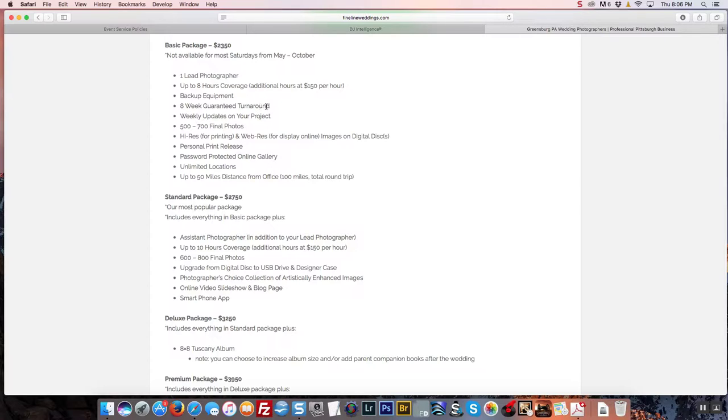We have an 8-week guaranteed turnaround, so we do say that within 8 weeks of your wedding date, all your photos will be ready for you. And we say in the contract that you would get $50 returned to you for each week that we go past that deadline. So 8-week guaranteed turnaround.